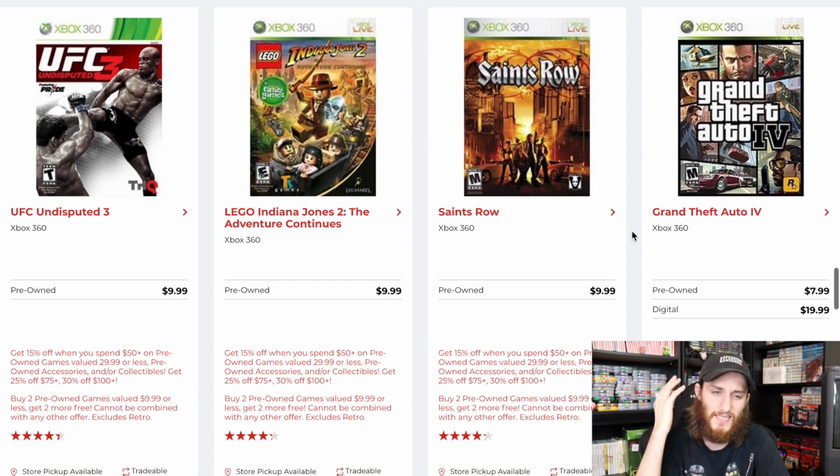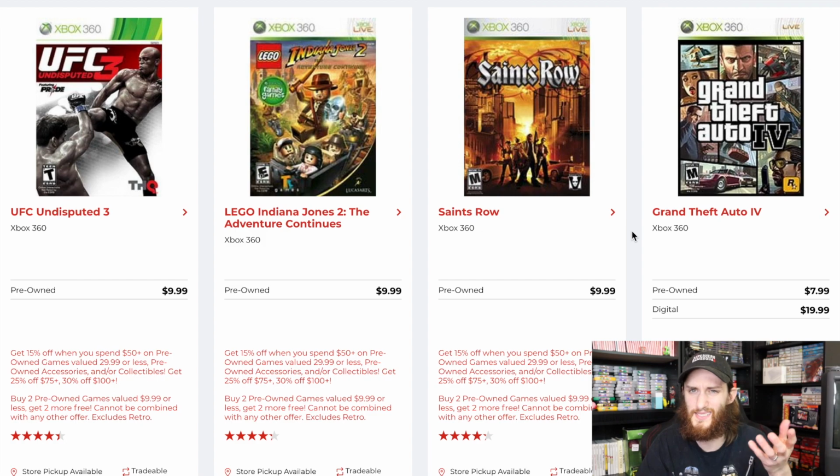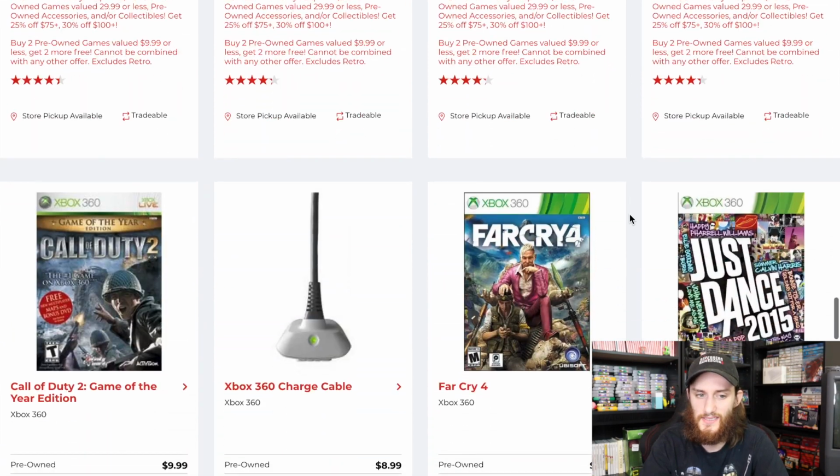I don't know anything about this UFC game. I'm not a fighter. I don't play fighting games like UFC. I don't know about it. Another Lego we're not talking about. Saints Row, that's definitely awesome, fun game. Definitely worth $10 there. Grand Theft Auto 4 for $8 is probably not a big price thing. That's not too bad, but I would probably wait and get Grand Theft Auto 5, to be honest. But $8 isn't too bad.